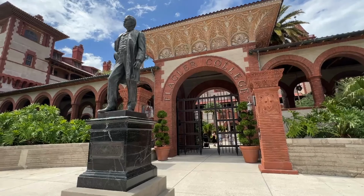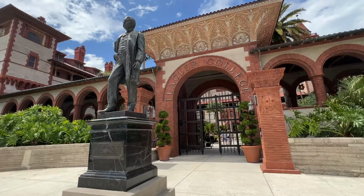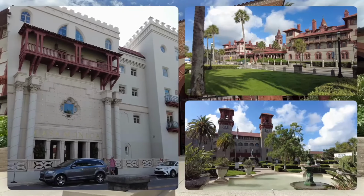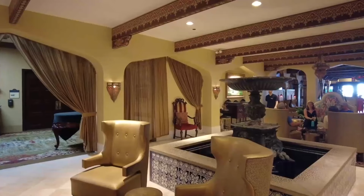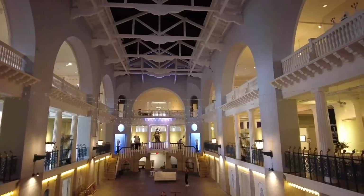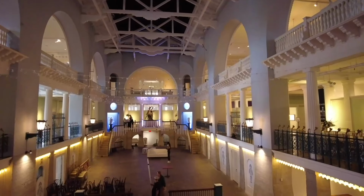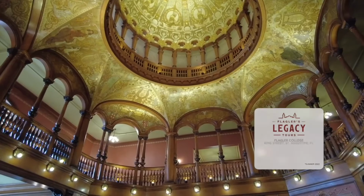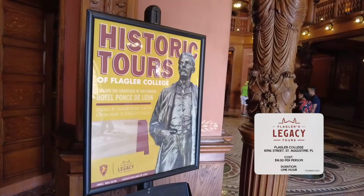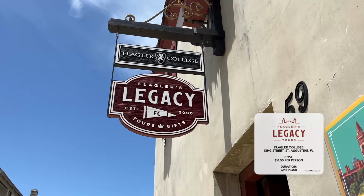Other architectural jewels date to the Henry Flagler era, when the tycoon and father of modern Florida constructed three luxury hotels next door to one another. The Casa Monica still functions as a hotel, while the Alcazar houses businesses, offices, and the Leitner Museum. If you want to learn more about Flagler and his influence in St. Augustine, we highly recommend taking one of the legacy tours at Flagler College.